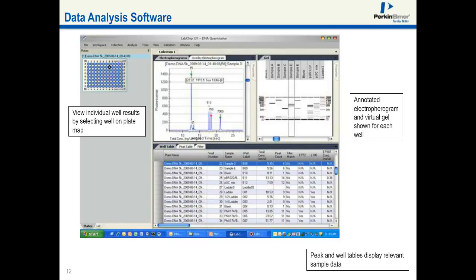The plate map on the left side of the software shows that you can upload as many plates as you want, and you can compare them. So you can compare samples within one plate or between many plates. And as Julius has already mentioned, you also have the virtual gel.